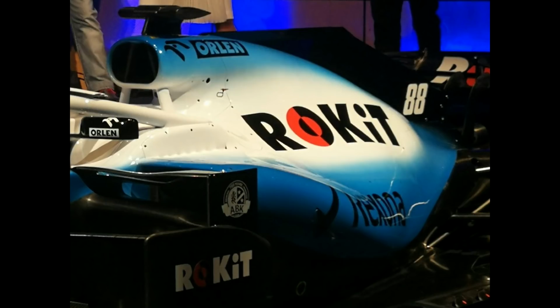So honestly, what we've got here is the brand new FW Squashy. That is what it's called. I'm going to call it the FW Squashy from now on.